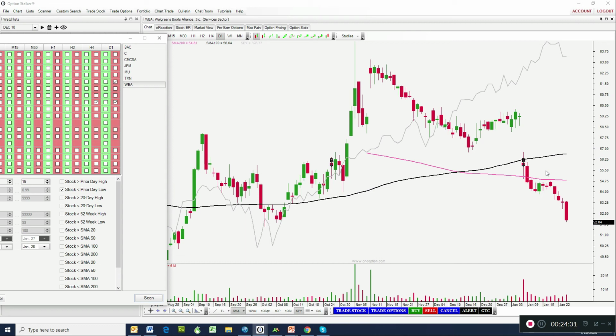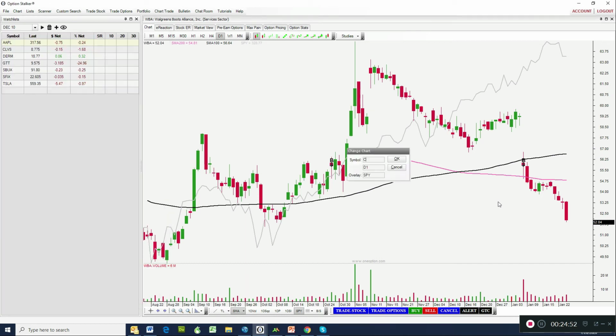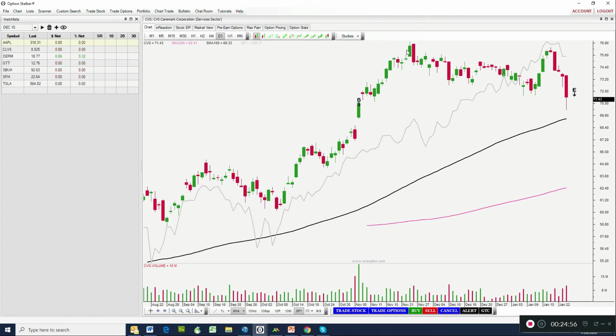Part of the problem here is that Amazon trademarked Amazon Pharmacy. And so now everybody knows that Amazon is preparing to get into the pharmaceutical business, and so all of the drug distribution outlets, the Walgreens and the CVS's, are hitting hard times. We're going to take a look at CVS because that is another bearish looking stock.